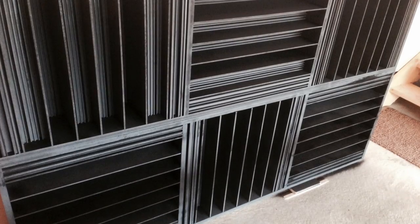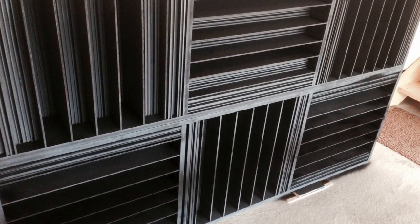Now, I still have 2 or 3 coats of paint to throw on this bad boy yet, but I think you'll agree, it looks pretty sexy.